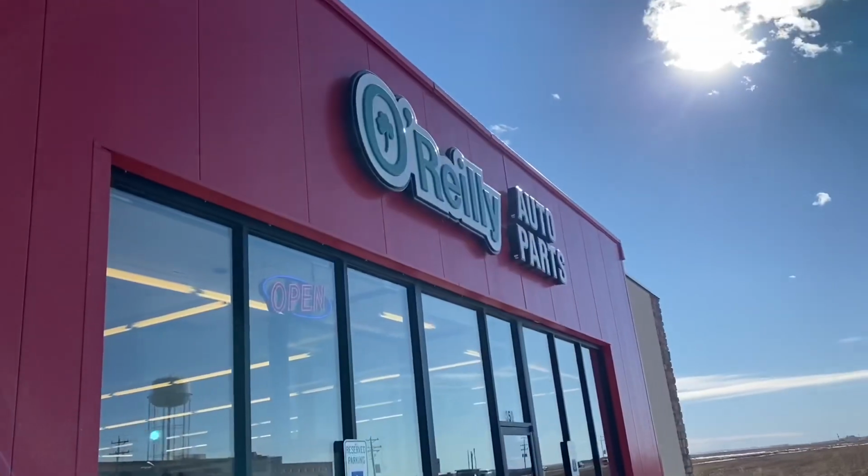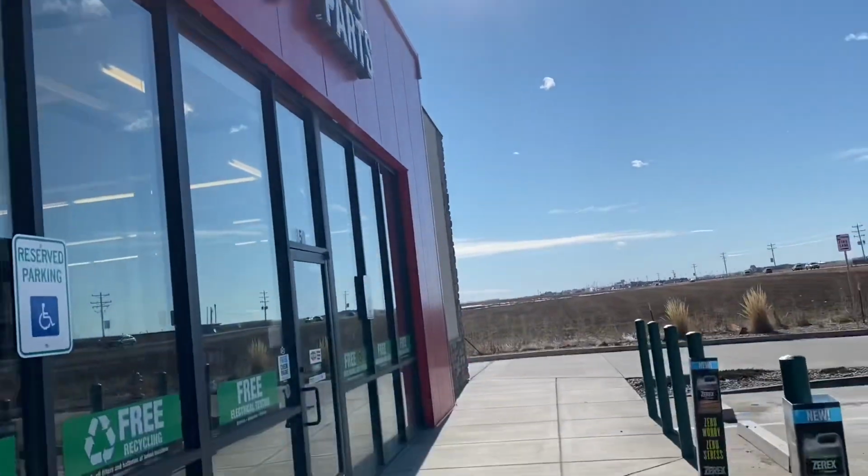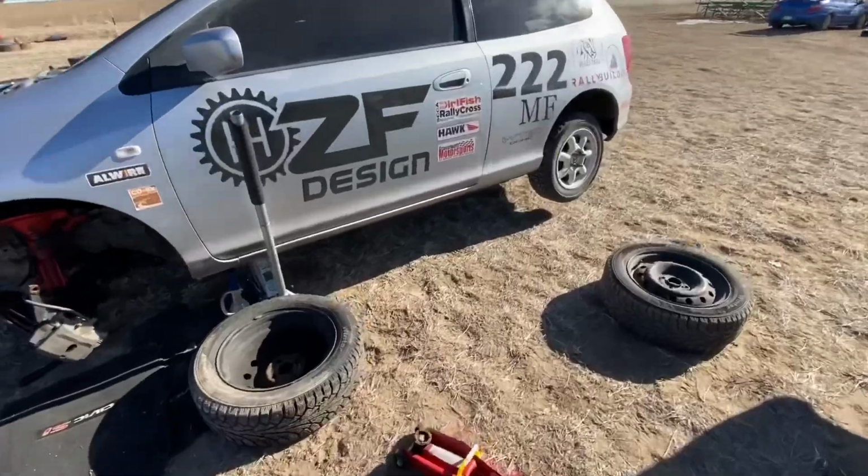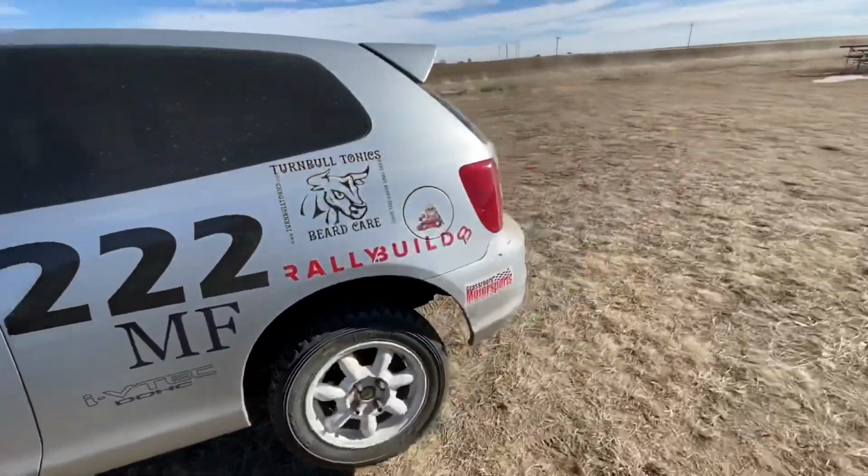So excited to try to get the back-to-back-to-back on the car. We're running the same track at the end of the day. We only did 3 runs this time, so at least we'll get to see basically what the car feels like right out the gate. So made it. Let's go in and get this part for this thing and see if we can fix the old Civic.